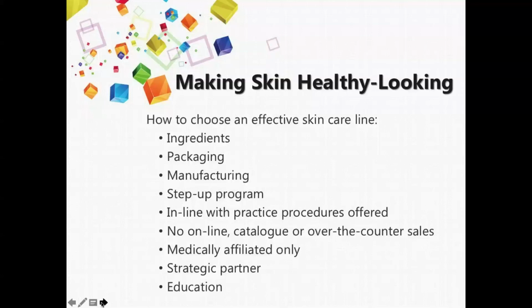So a step-up program helps to treat even the most sensitive skins. It helps to acclimate those skins, and it helps to move any skin through the program to high ultimate dosages of these effective ingredients without any irritation while you're going through this program.